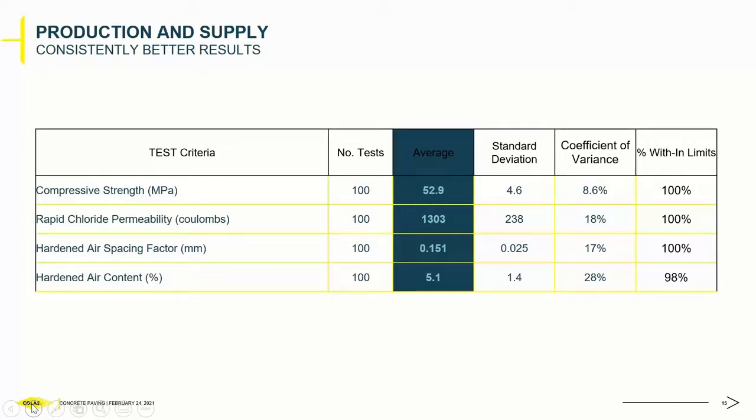I think the biggest benefit here was that we had that paving plant right beside the concrete paver, right beside the road. So very, very short times between production and placement. And I think for that reason, that's one of the biggest reasons why you see these really high compressive strengths and these very low permeabilities. And then strong spacing factors and hardened air contents too. So we did end up with what I think is a very high quality concrete in the road there.